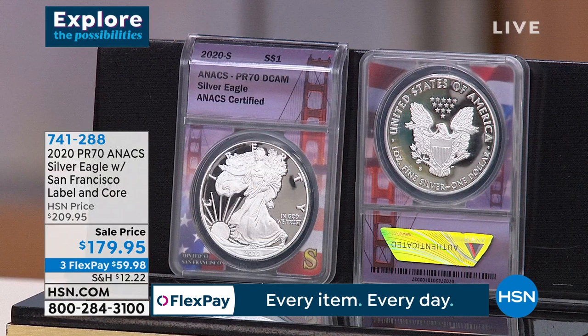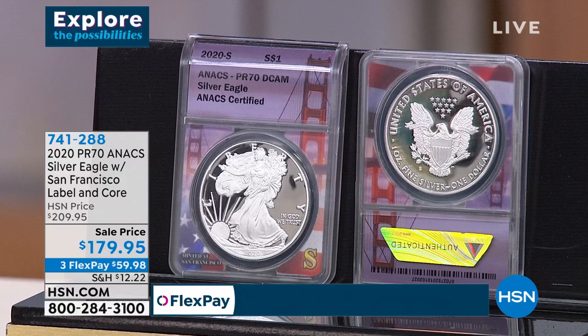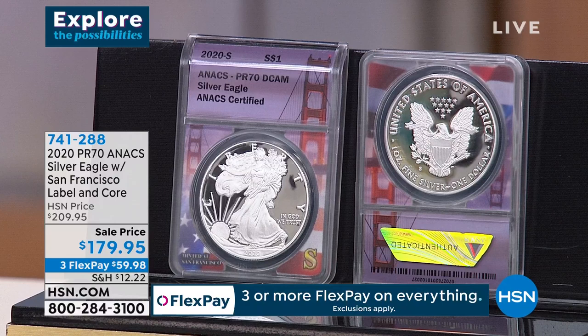Okay, so now we're going to move on to this. And this is from Annex. And this is another Silver Eagle coin. But in this case, we're talking about the San Francisco label. And, of course, that you can see on that exclusive core.